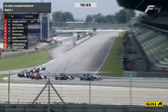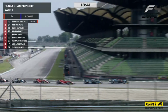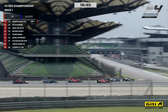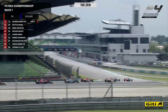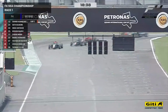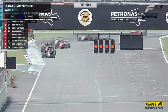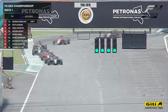Seth Gilmore is trying to pitch when he is going to hit the throttle. And the answer to that question is now. He nails it. Seth Gilmore's not got a bad start at all. As they go off the turn.